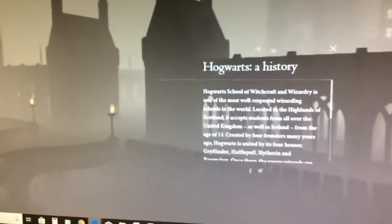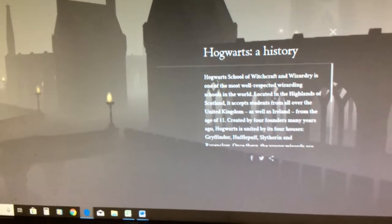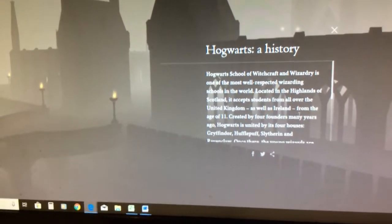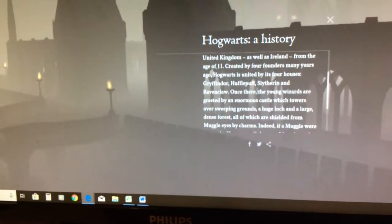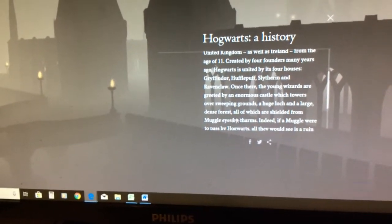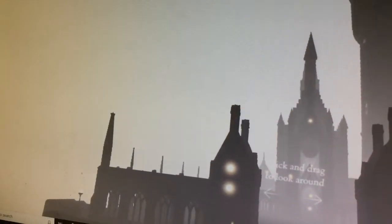I'm going to go over here, guys. There's 100 locations. Hogwarts history. Hogwarts School of Witchcraft and Wizardry is one of the most well-respected wizarding schools in the world, taking students from all over the United Kingdom as well as Ireland, from the age of 11, created by four founders many years ago, Gryffindor, Hufflepuff, Slytherin, Ravenclaw. So you can click on that, and you can see there, one of 100 locations. I would say we can now get out of this, because I think we need to go on to some other stuff.